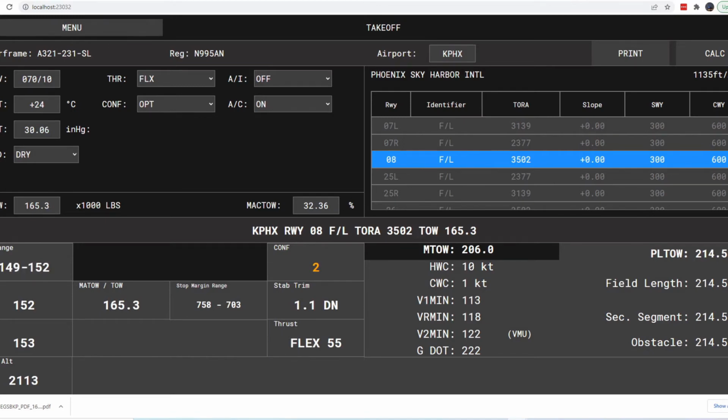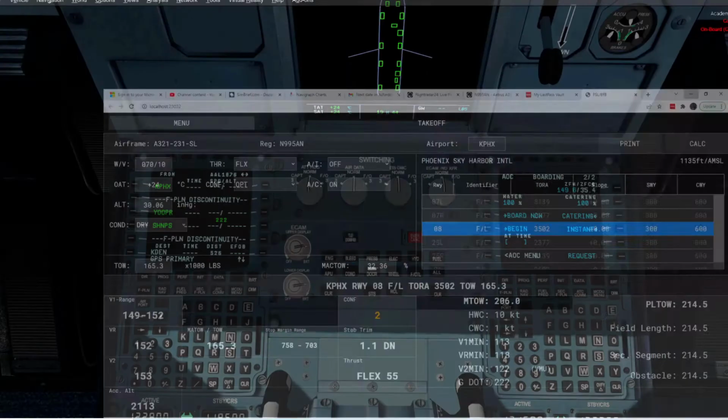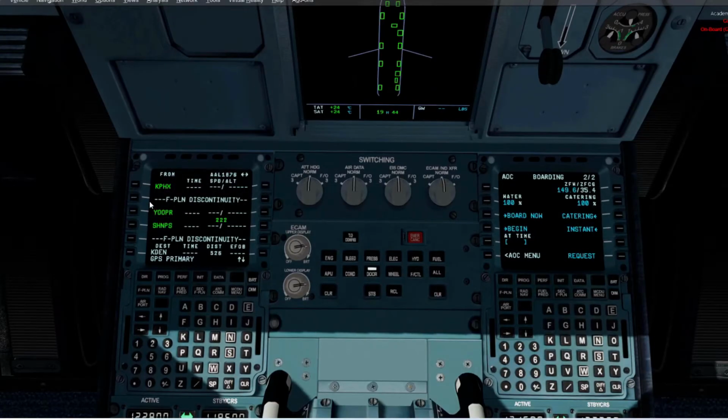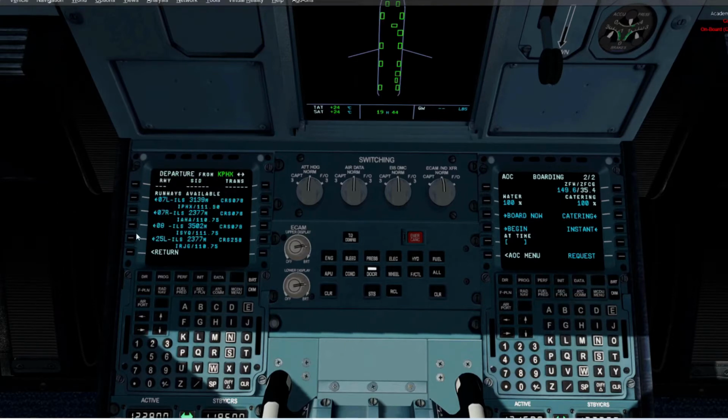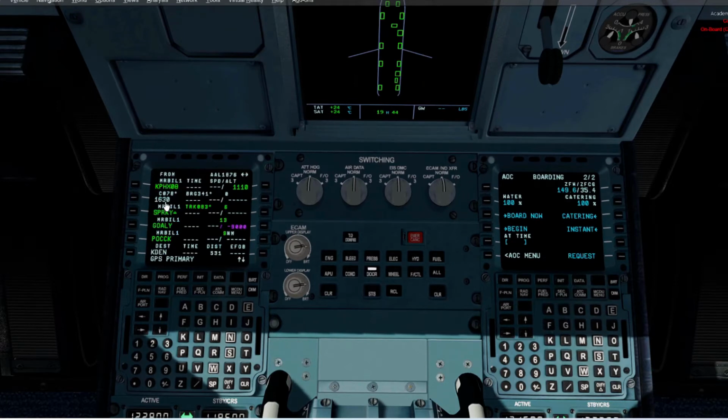Right, as our V1 range, so pretty much around the 149, 152, 153, config 2, and a flex 55. I'm good with that. So let's go in, we'll put in our departure of runway 08 and Merbil 1, insert that.